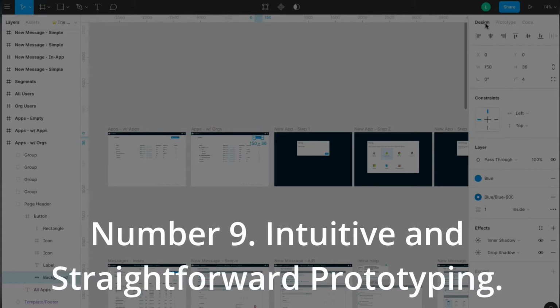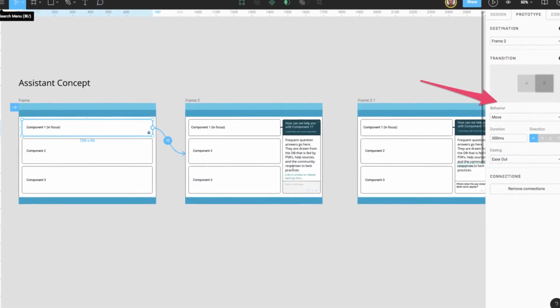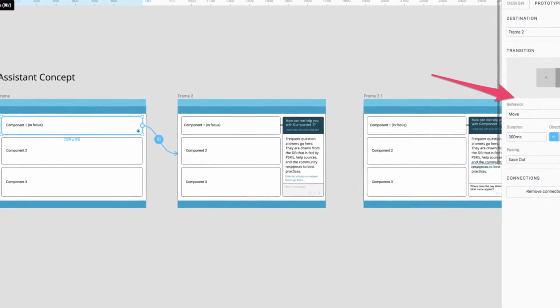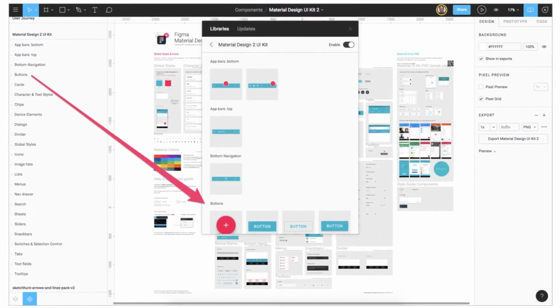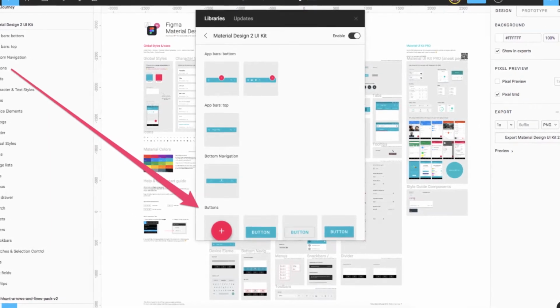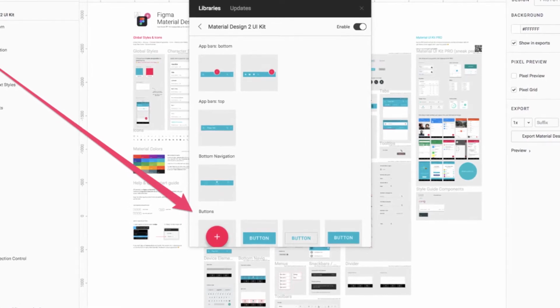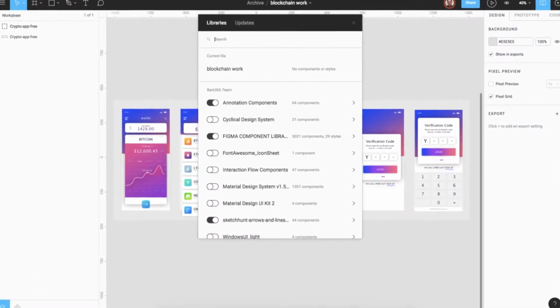Number 9. Intuitive and straightforward prototyping. The use of Figma makes prototyping extremely simple and clutter-free, thanks to the inclusion of a frame-to-frame transition. Figma is a one-stop shop, and you won't require a third-party review tool like Marvel or InVision to complete your project. You can easily share Figma prototypes with team members in the same way that you can easily share Figma design files. All that is required is that you share a link that has the appropriate edit rights.